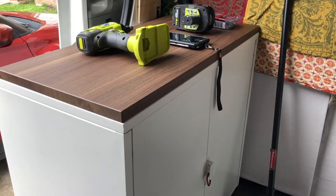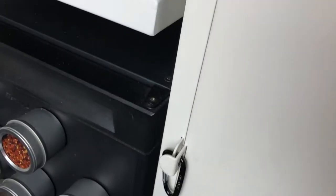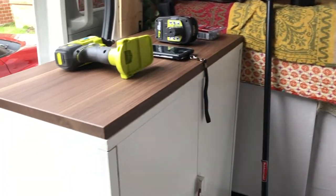So this is why I chose this particular locker, because it has the security latch, so I can put one of these handy dandy things on it, just like I did here and down here. I think it looks really nice.